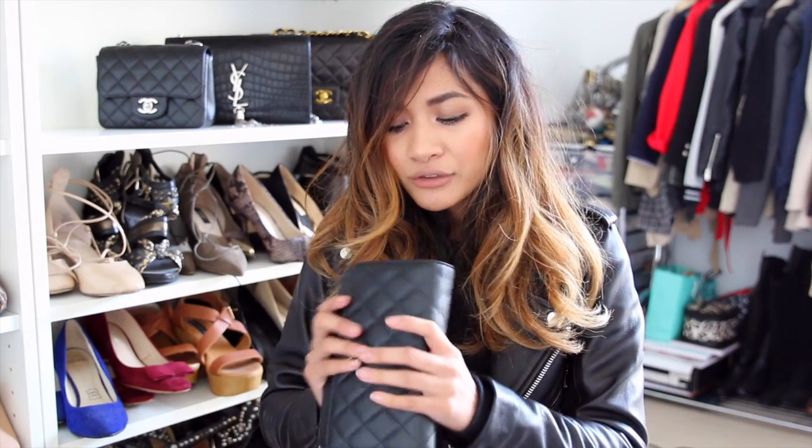dainty, and sometimes when you have a really boring outfit, wearing this sometimes adds more to the outfit than wearing that Chanel mini, just because of the gold and because it is so dainty and small. It's just different. So if you are considering getting the Chanel wallet on chain but you already have the mini and you're questioning whether it will add variety to your collection, I would say go ahead and do so.